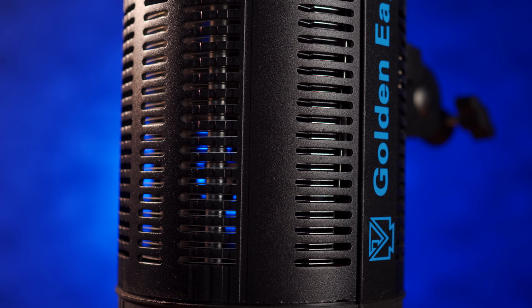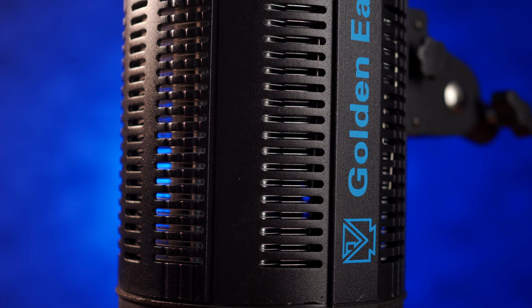The fan speed on this remains consistent, so it doesn't matter whether you're running at 1% or 100%, the fan speed never changes. And I have had this running for prolonged periods of time, and it never gets particularly hot. Even running at 100% for well over an hour, it obviously gets quite warm, as would be expected, but it controls its temperature extremely well, which given the size of the heatsink on this, I would kind of hope is the case. And then there's obviously the dial on the back for adjusting the brightness.